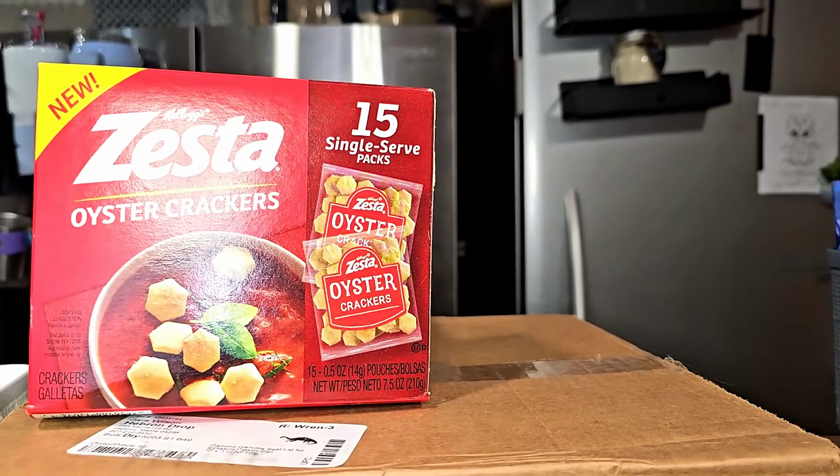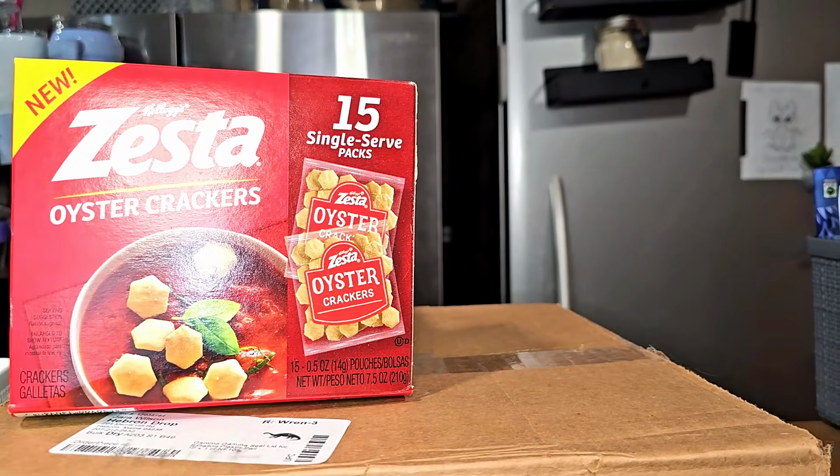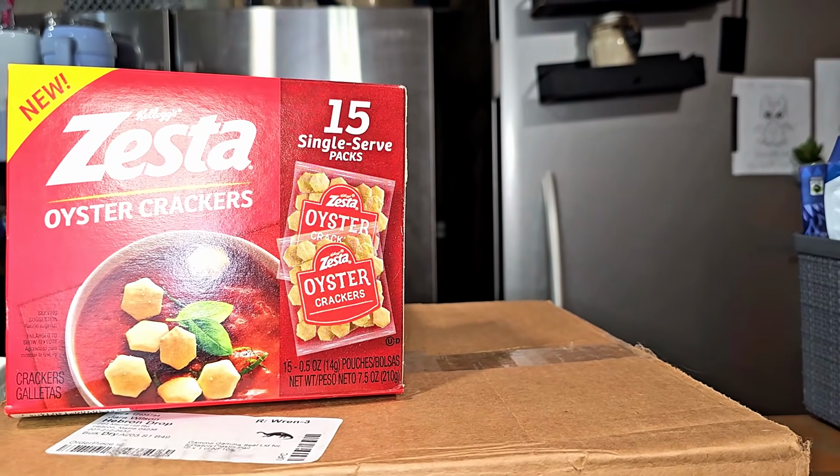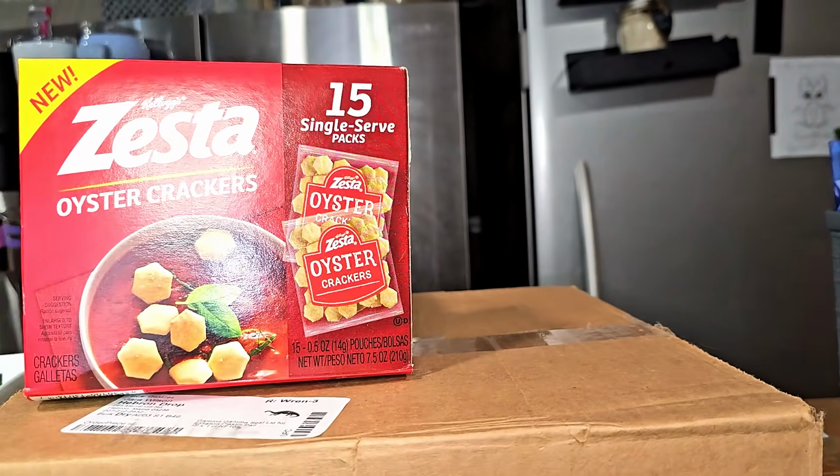And then up here, I found these at Walmart. I just happened to notice these recently. They're something new. They're single serve oyster crackers, which I thought was pretty cool. And I was hoping that they would work for meals in a bag.